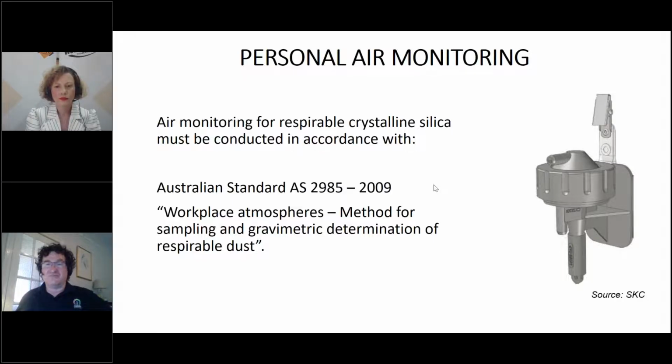So only the smallest size particles, the respirable size particles, are the ones that are on the filter. As I suggested, the bigger size, which would be part of the inhalable dust size, which we're not interested in for silica, falls down through the bottom. So we've only got the size which is going to go right down to the alveoli. There is a method, Australian Standard 2985, for workplace exposures: sampling and gravimetric determination of respirable dust. So there's methodology which has been standardised for the sampling and measurement of respirable crystalline silica.